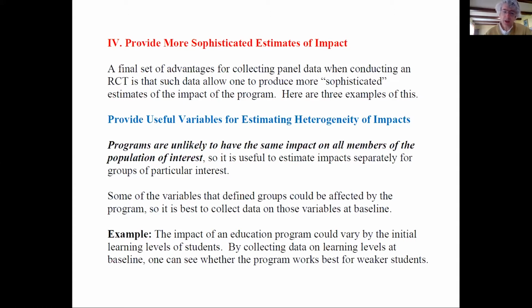I do research on education, and we want to see whether this education program that we're looking at helps the best students or the worst performing students and so forth. But we really don't know at the end line. If we just collect end line data, we're not sure which ones were the best or worst before the program came along. So we really need to collect data at baseline to do that. So collecting the baseline data allows for some interesting heterogeneity analysis that you wouldn't be able to do without the baseline data.